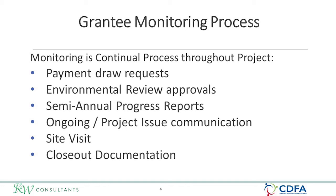Grantee compliance is checked and documentation is reviewed to determine whether program requirements are being met whenever a grantee requests a payment draw or submits environmental review certifications or requests ER approvals. CDFA reviews semi-annual progress reports and considers project-related communication to assure compliance. And finally, CDFA examines performance when approving closeout documentation.